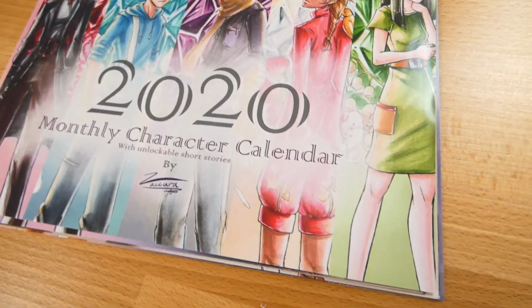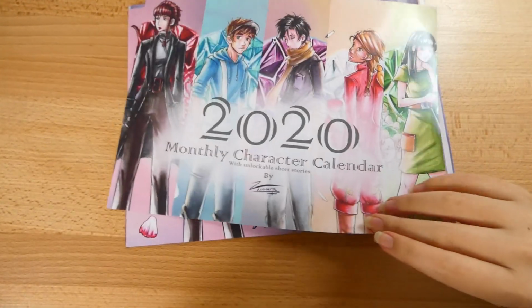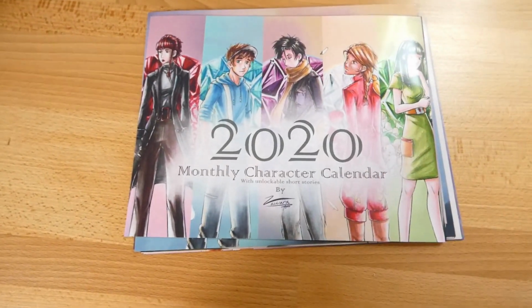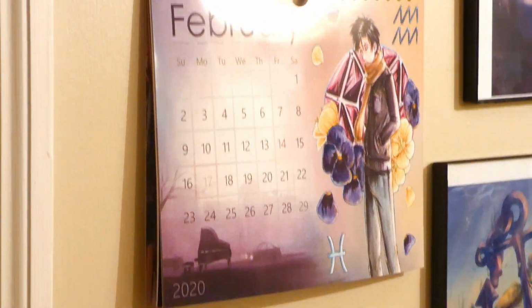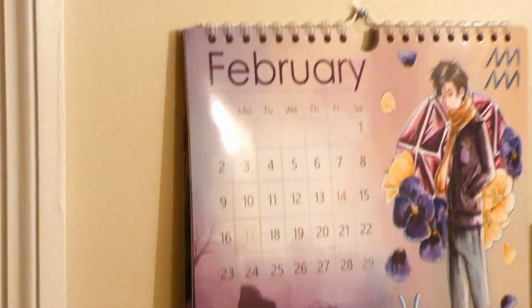Anyway, the dimensions of this calendar are 8.5 by 11 inches, and it is horizontal. Each calendar consists of 13 double-sided pages, 12 months plus a cover, and it also has a backboard. All of the pages are printed on heavyweight premium photo paper. The fronts are glossy, but the backs are unfinished so that it's easier to write on even with a pencil.